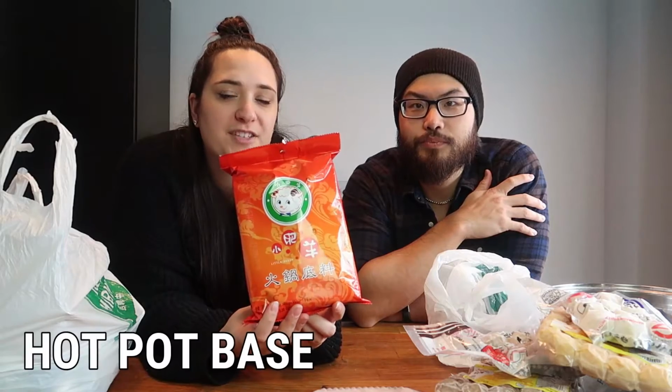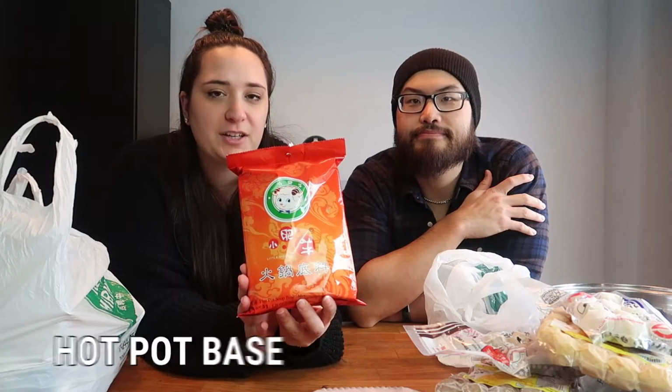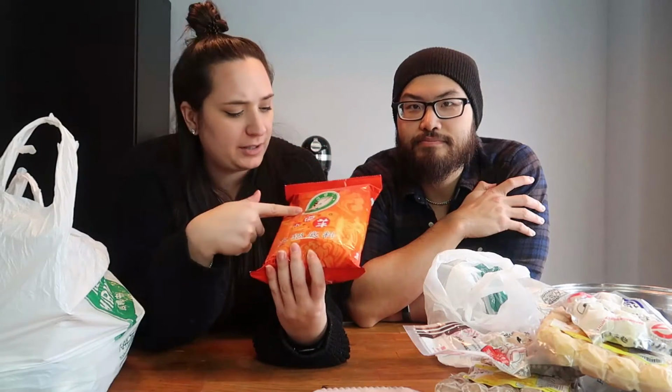So to start, we obviously got our Sichuan or spicy hot pot base that we're going to use in half of our pot. We always get this little lamb or little sheep brand. This is our personal favorite brand when we're using a pre-made hot pot mix. The red one is spicy. They also have a green pack that is not spicy. So this will be what we're going to flavor our spicy side of the hot pot with.